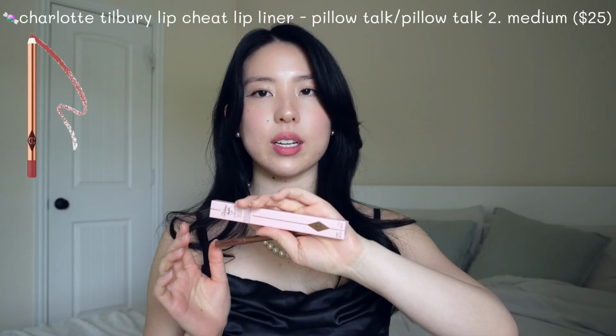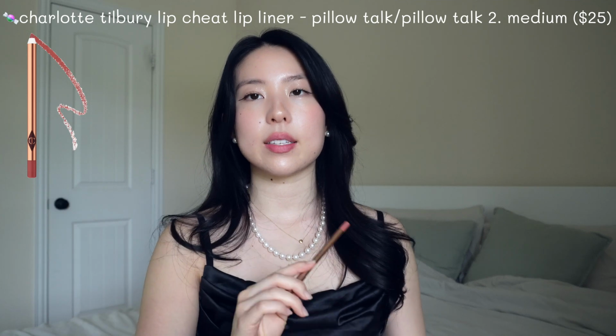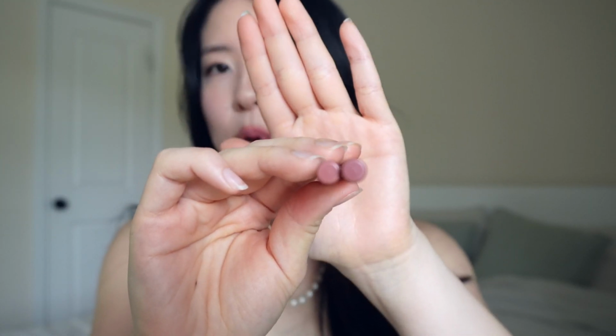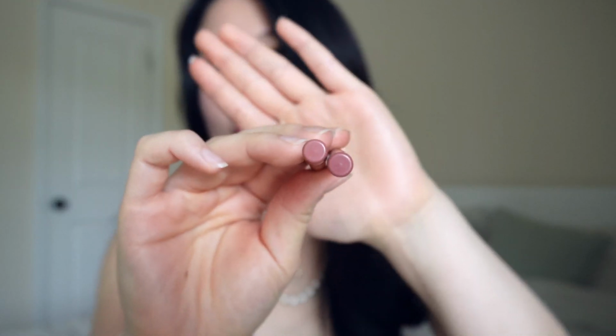So next, let's talk about Charlotte Tilbury's Lip Cheat lip liners. Like I said, that NYX lip liner was my first lip liner that I ever had. This one will probably be my last. This one my boyfriend got me. I haven't tried this one yet, but the color is a little bit darker than the one on the right. So the one on the left is what my boyfriend got me. The one on the right is what I've been using.